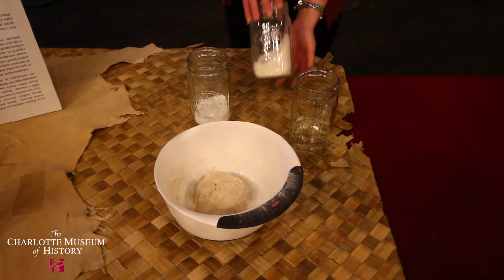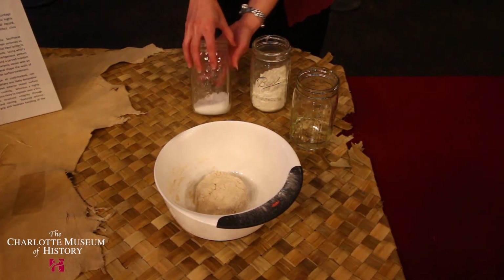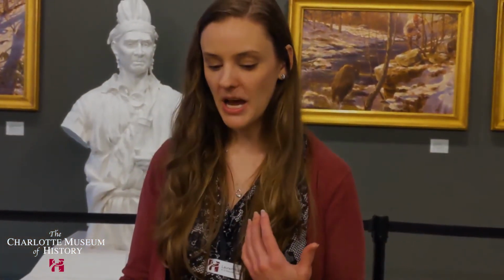What we recommend doing is taking some flour. You need 1 cup of flour. You can take half a cup of salt, half a cup of water, mix it all together, and you're creating a nice dough. This is salt dough, and you can experiment. You can create things like pinch pots. You can create little animal figurines. The Catawba make a number of these, and you can see some of the things that we have here at the museum.